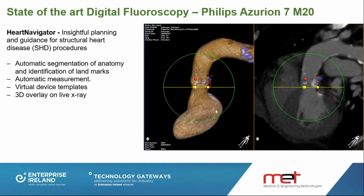Heart Navigator is specifically designed to support a wide variety of structural heart disease procedures. It provides automatic segmentation of anatomical structures, landmark points, and planes from previously acquired CT scans, and can automatically detect and segment calcifications within the anatomy. It includes functionalities such as automatic distance, diameter, area, and perimeter measurements for TAVI and TAVR procedures. It also provides segmentation, measurements, and viewing angles for other structural heart disease procedures, and provides live image guidance through 3D overlay on the live X-ray image.